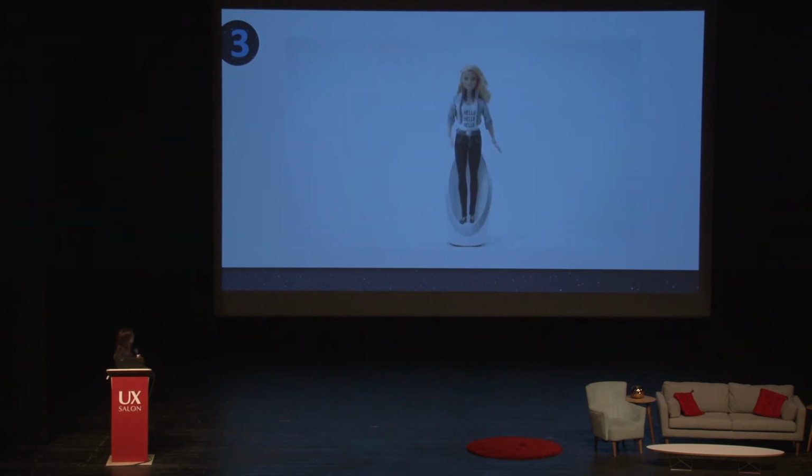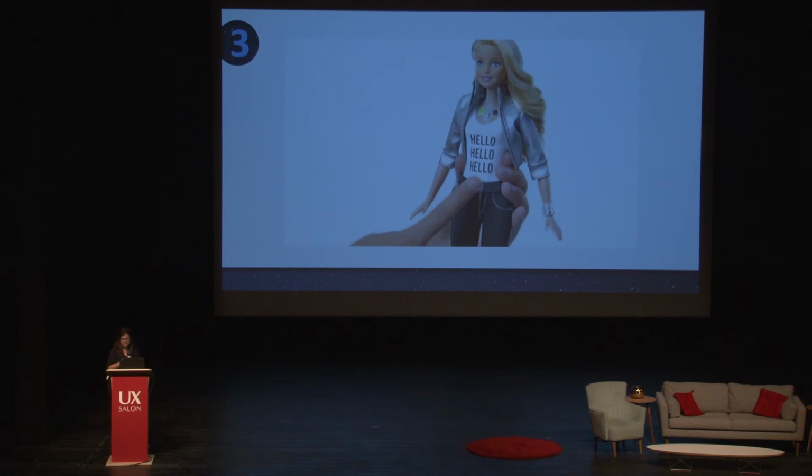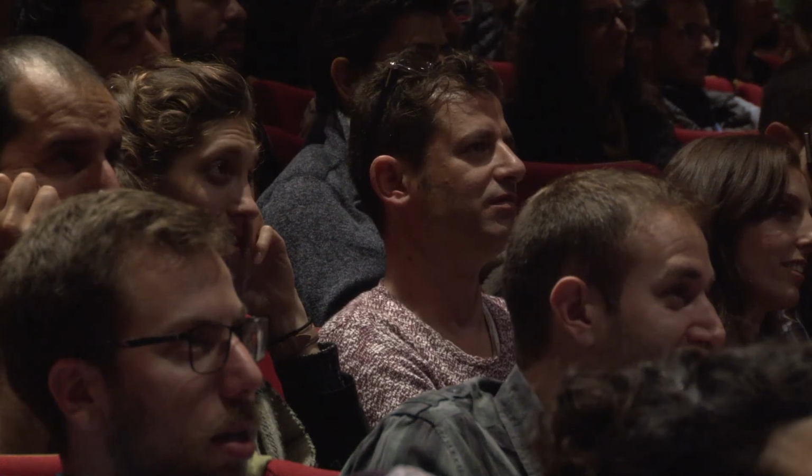Hello Barbie listens only when speech recognition is activated. Press and hold the talk button down when you wish to speak. Wait for the tone, then talk to Barbie. Hi, Barbie. And she will reply. Yay, you're here. This is so exciting. Oh, we're gonna have so much fun together.